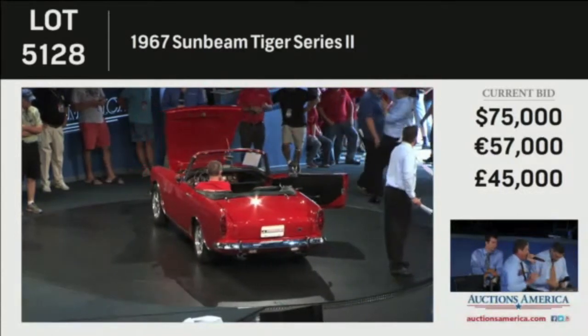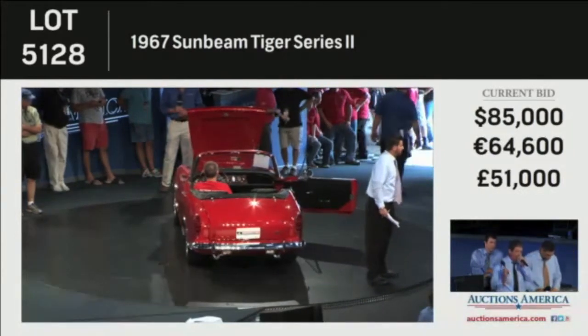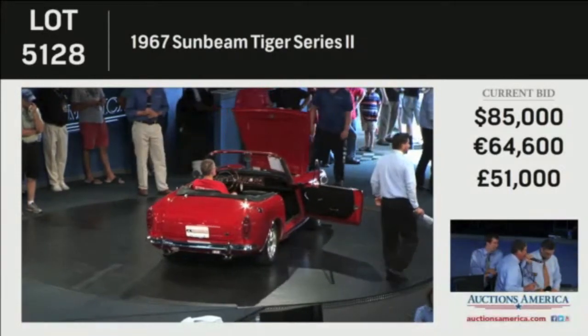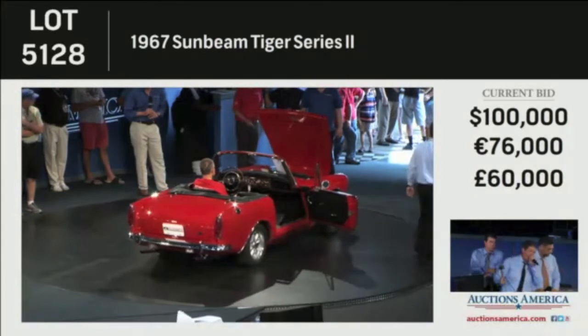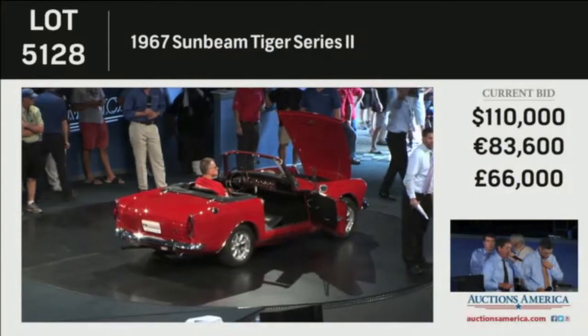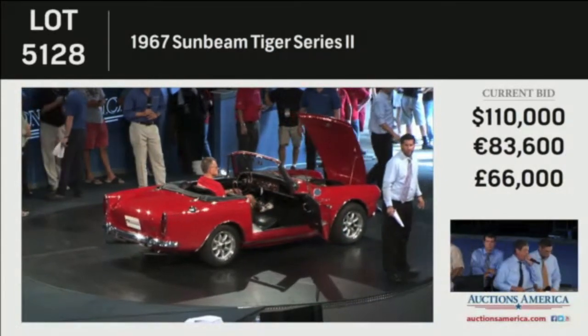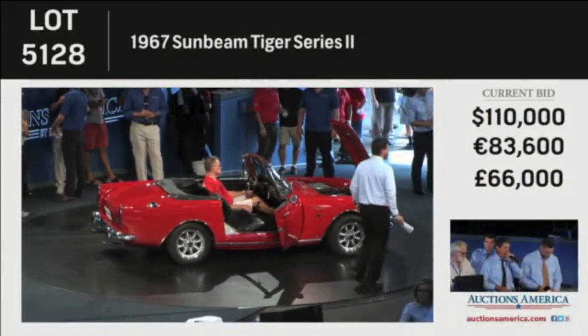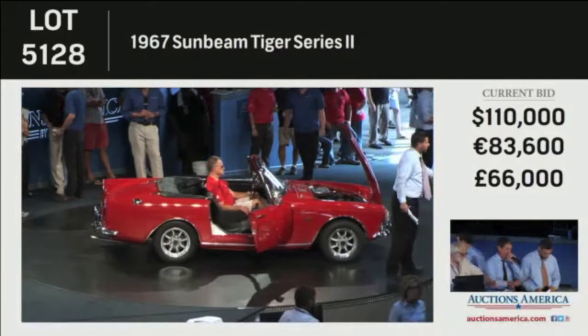I get 75, 85, 100. I get 85 and 100,000. I get 100 here now and 110. I get 110, maybe to 120. 110 bid 120. 110, 120, maybe to 120.